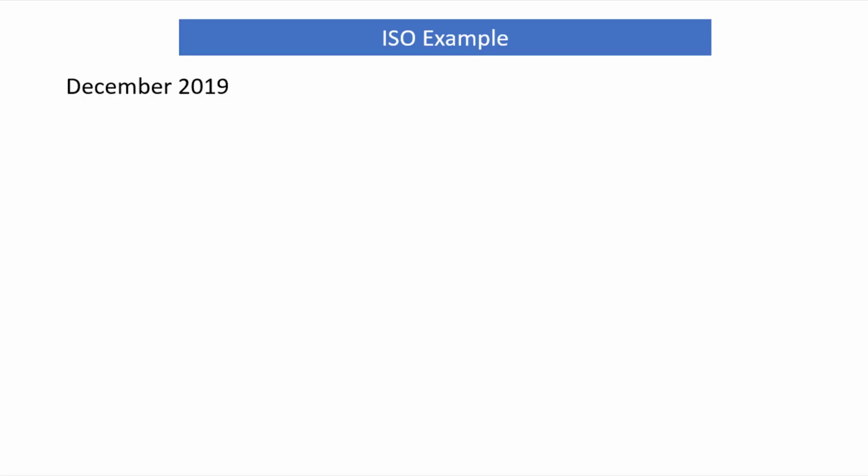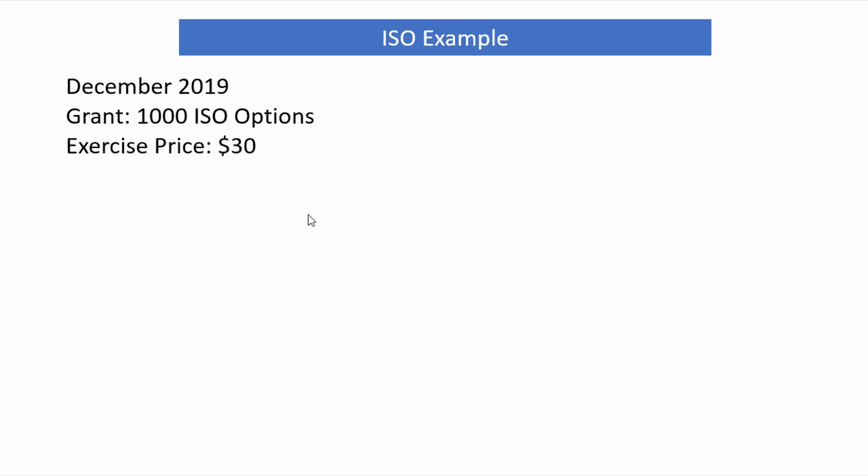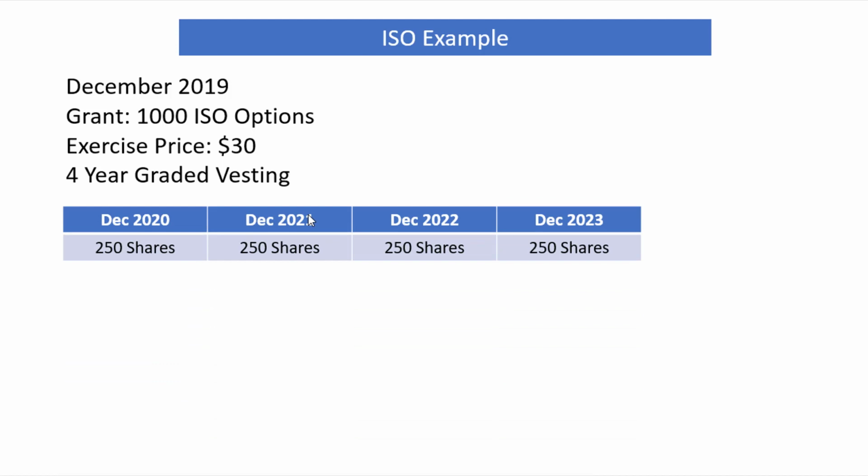So in this example, I work for an employer that in December 2019 grants me 1,000 ISO options that can be exercised at a price of $30. Now, this has a 4-year graded vesting schedule, which means I vest in a piece of those options each year. So let's say it's an even grading. December 2020, I get 250 shares vested, 2021 another 250, and so on.